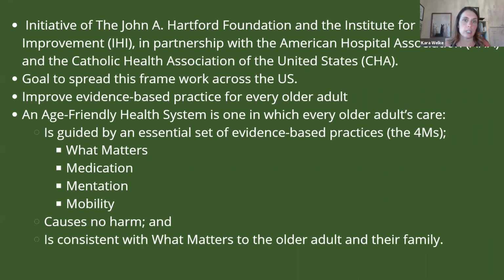So I wanted to share a little bit about this program. It's an initiative of the John Hartford Foundation and the Institute for Healthcare Improvement, and it's also in partnership with the American Hospital Association and the Catholic Health Association of the United States. Their goal is to spread this framework to all healthcare facilities and clinics that work with older adults, and it's even worldwide, not just in the United States. Their big goal is to improve evidence-based practice for every older adult.